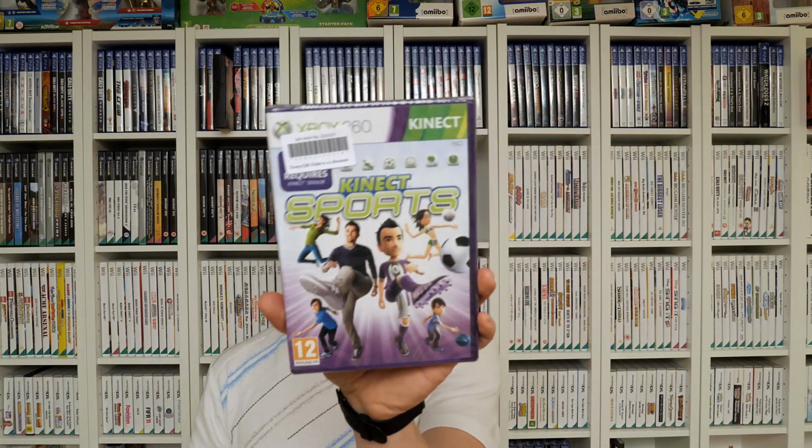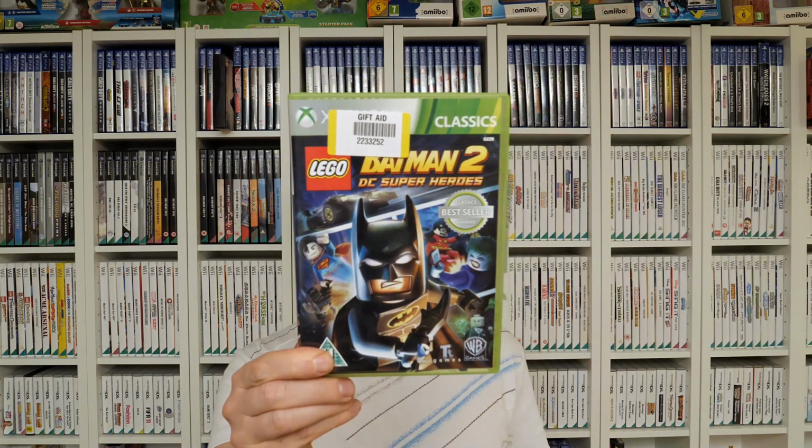Now this one here I did have in my collection already, but I had a bundle copy, and it looks like this is a proper standalone release because it does have a proper barcode on it, and it's a sealed copy of Kinect Sports, so I'm keeping that one. And then also I am keeping this one. I did have the main release, but this is the Classics re-release of Lego Batman 2 DC Superheroes. So this is an addition as well to my 360 collection.